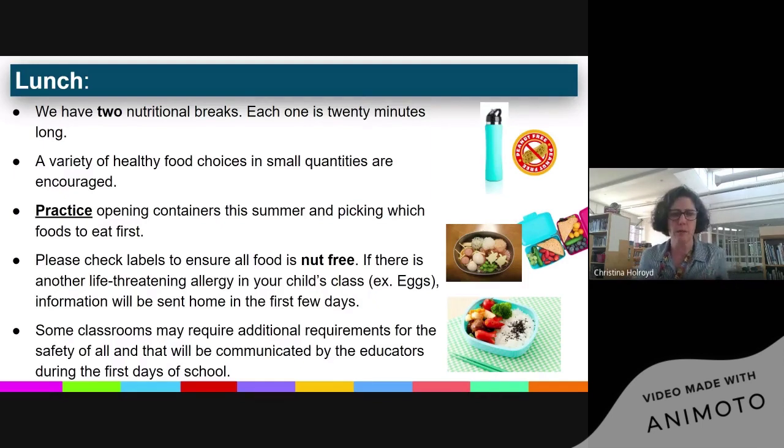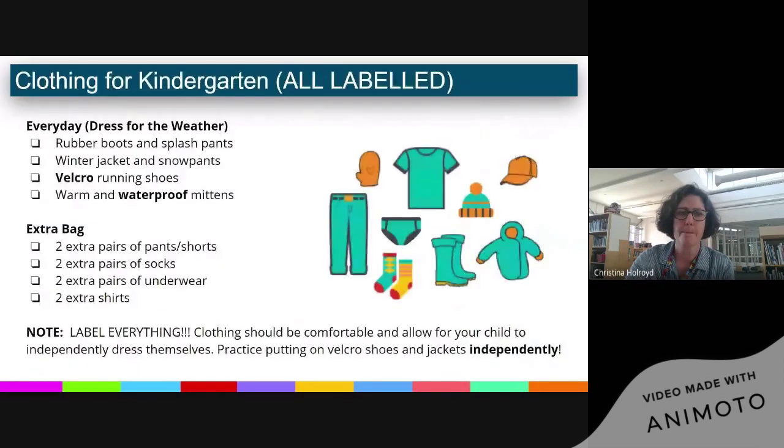One of the things is the school is a nut-free zone. And sometimes if there is another life-threatening allergy in your child's class, we've had eggs, dairy is sometimes life-threatening, then we will send home that information in the first few days so that you are aware of that for your child's class. And sometimes there are classrooms that may require additional requirements for the safety of all students. And again, that's something that is communicated by the educators during the first few days of school.